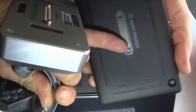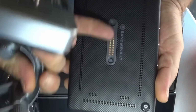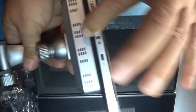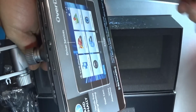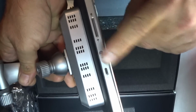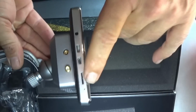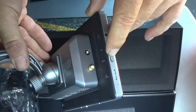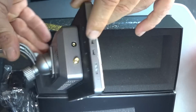And then this is where all the little conductivity points are on the base, and when those go together, then it has contact and charges and has signal. On top, here's the power button, here's the volume, this is the home button. Over here you can do an SD card if you want to. This is that HDMI, it says right there, HDMI.